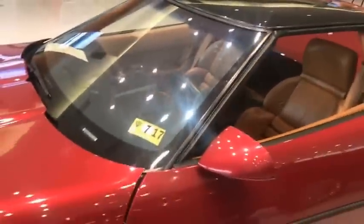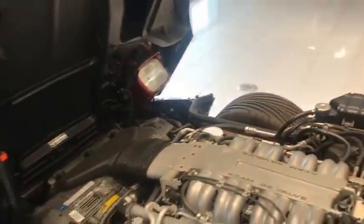So the windshield is the original windshield, which is very important in this car because of the solar windshield. There's no peeling of the windshield. Very, very good condition. The top is all in good condition. No issues with the tops. There's no scratches, no cracking, nothing like that. I'm gonna hop up under this hood one more time before I end this.